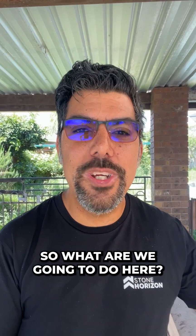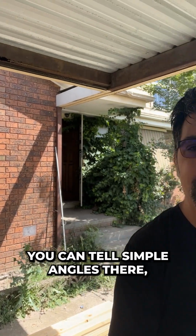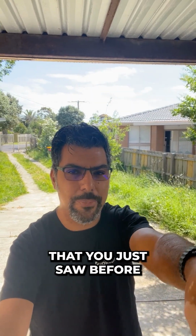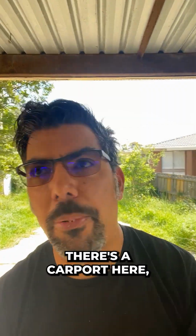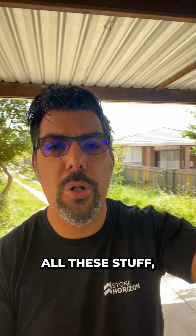So what are we going to do here? I'm going to try to swivel around and see if this actually works for a second. There you go. Just here in front of me is the pool you just saw before. Just behind me is a driveway, and just where I'm standing now is where the disabled car spot is going to be. There's a carport here, a fairly open carport, but a carport nevertheless.